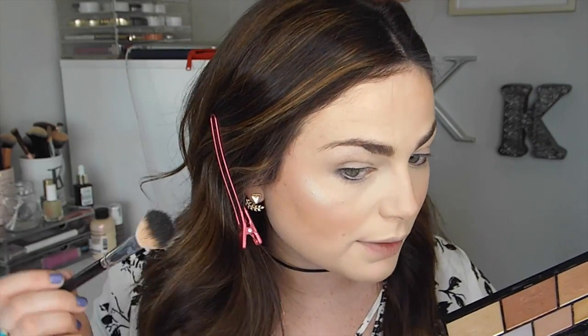Super pretty. You could leave it here, but since I just want the glow to be a little bit more intense, I'm going to also go into my Strobe of Genius palette, and going into the lightest vanilla shade, I am going to put a little bit of that, woo, see? Just on the highest point.